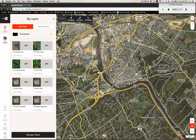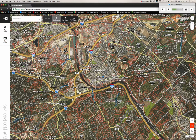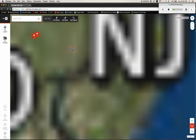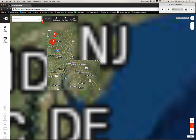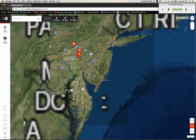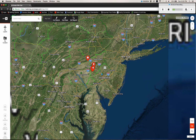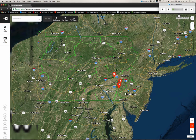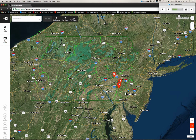So we're going to go back to the state bundles. We're going to turn on the private lands, turn on the public lands, and turn on the hunt units. Okay, so we're going to close down. I'm going to zoom out for you guys. I live in, obviously, the Philadelphia area. Now when you buy the single state lands, it will only show you that state. So here for PA, you have all the different WMUs. They're pretty huge WMUs. In Southeast PA, excuse me, they're a little bit tighter.